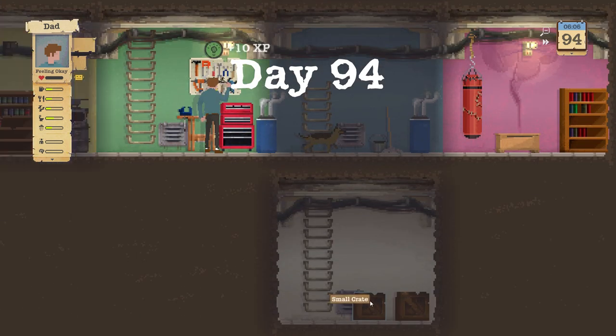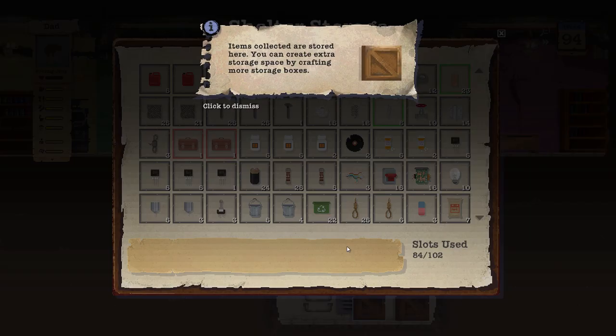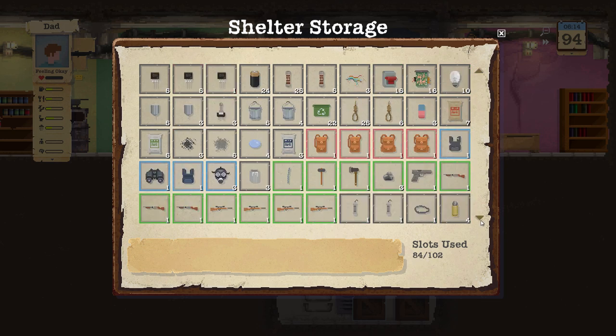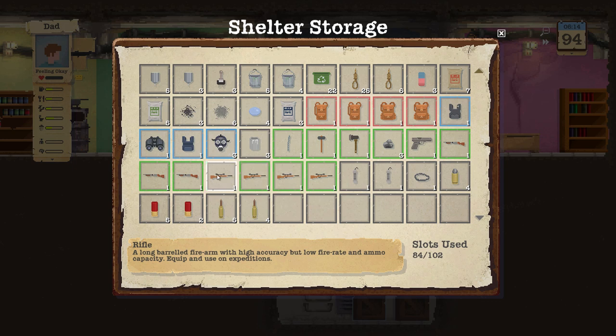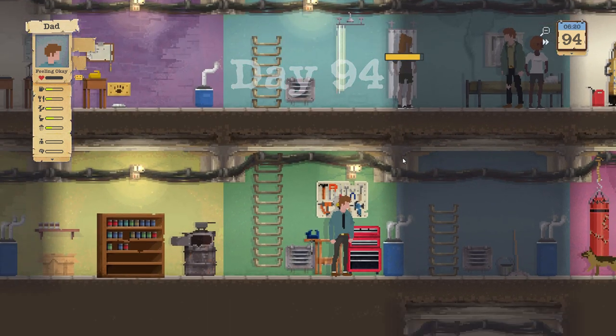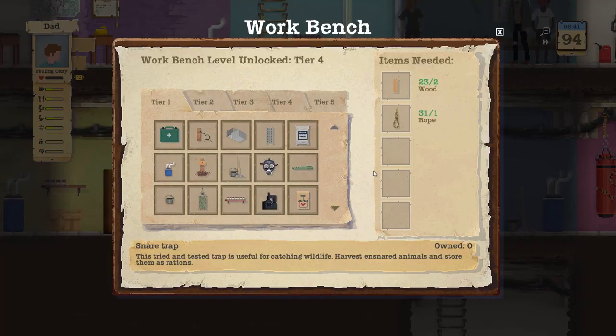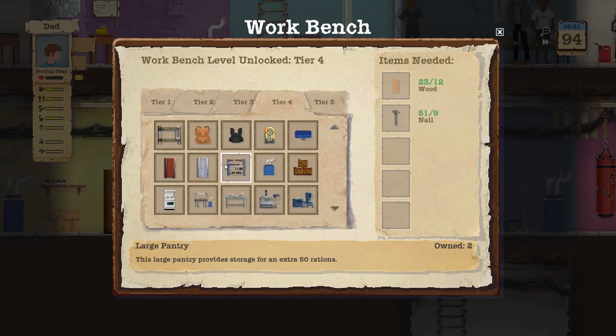Where's my storage crates? Day 94. Lovely. Oh, wow. Wow, we're getting pretty close to being filled up. We have so many guns in here. I wish we could trade these off somehow, put them on a black market. Yeah, I wish we could just remove these. We don't have to do that yet, but I wish there were a way just to dump them in the trash. Pretty sure we can recycle. We can't recycle these, but we can incinerate them, but we don't have an incinerator either. So we might want to make another storage box too. Not really a priority just yet.